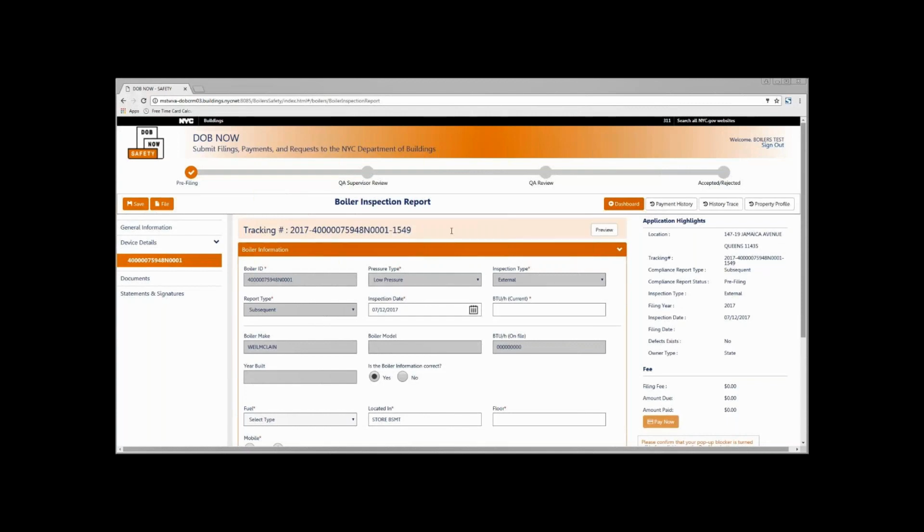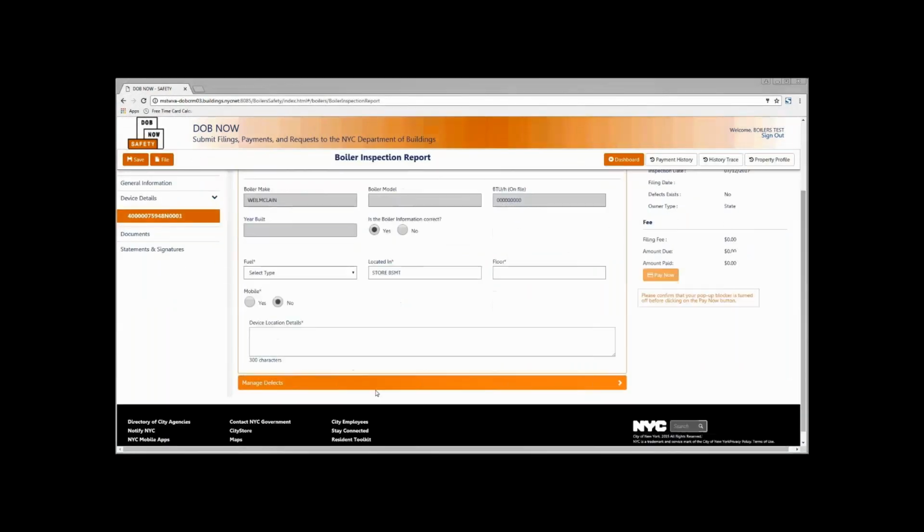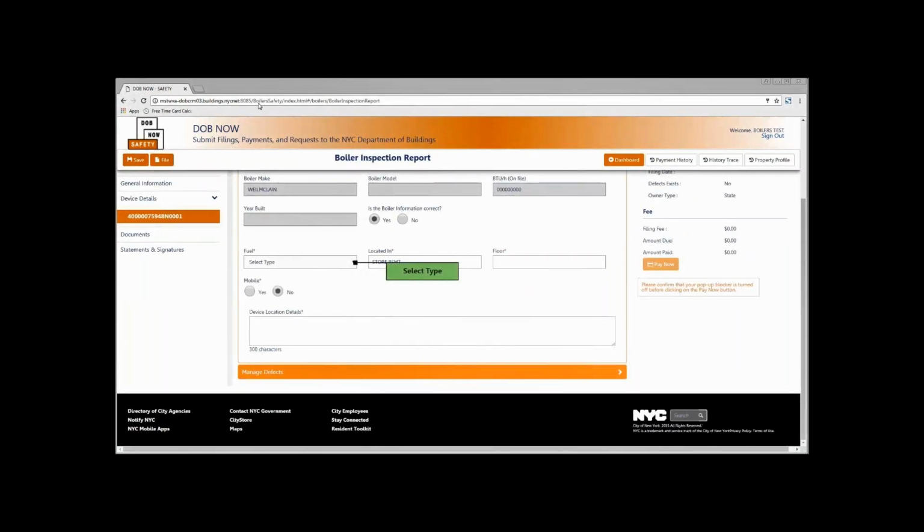The device details will appear, and just as before, we'll enter the BTUs. We'll scroll down and select the fuel type. We'll confirm the located in and the floor number, and we'll enter device location details.